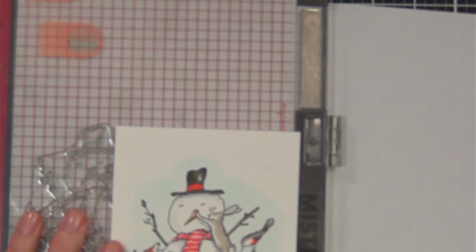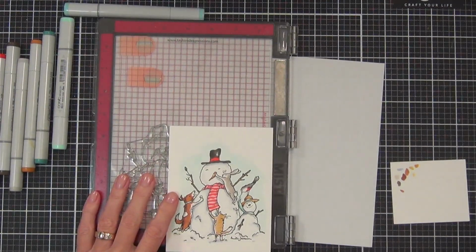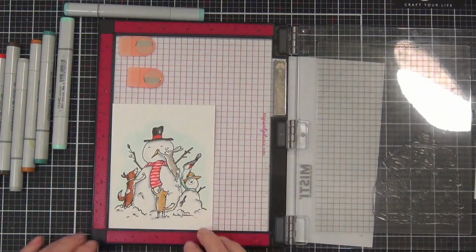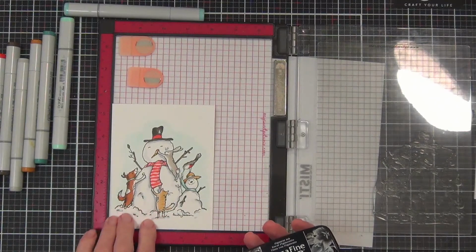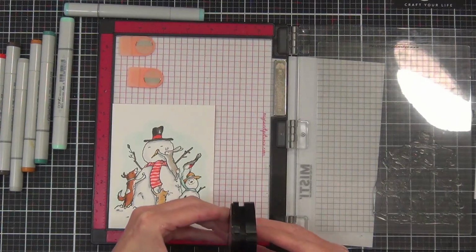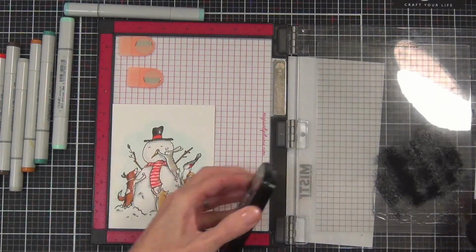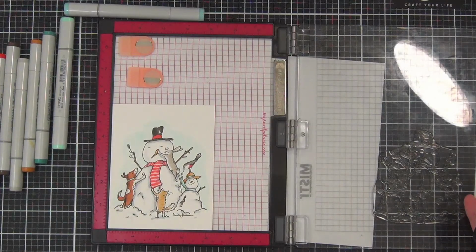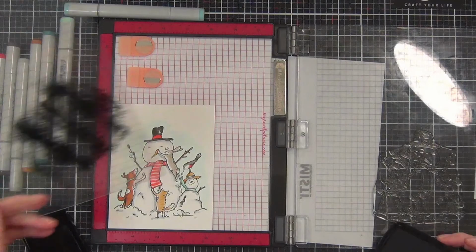Wait while I zoom out, so you can see what I'm up to. I'll let my stamp in place, and now I'm just going to come in. Oh shoot. Oops. I'm trying out these new ones. That didn't work so well.